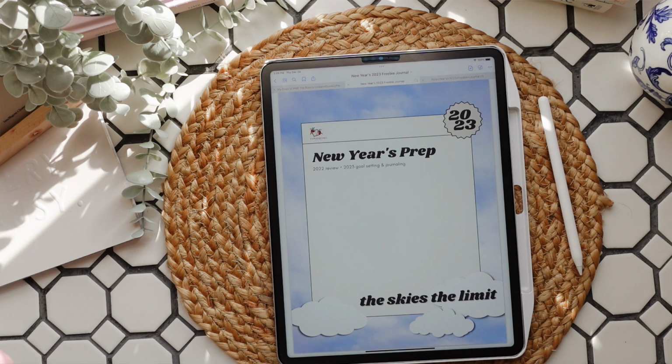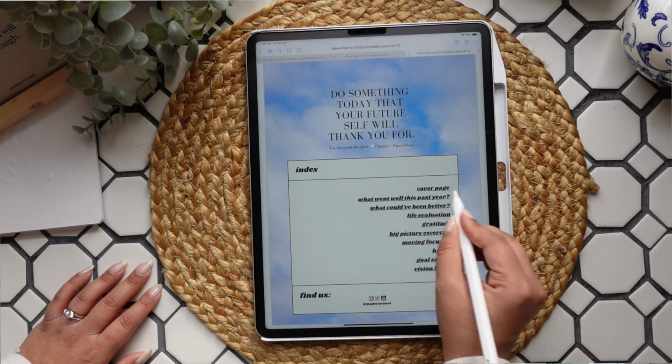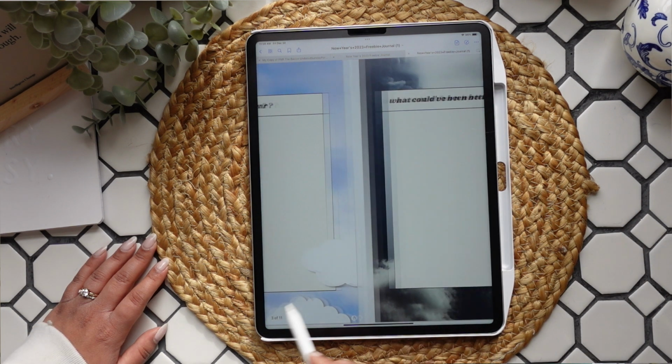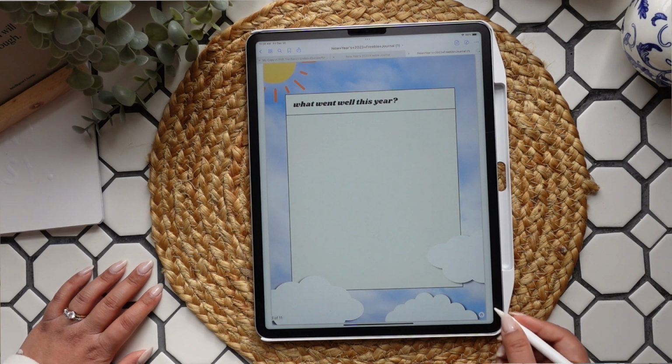So I have a bunch of pages in here that I think might be helpful for you. Don't feel like you need to do them all. Personally, I did them all and I set them up in an order that makes sense for my brain. But of course, I don't think that everybody's brains are the same. So use what works for you, leave what doesn't. All of the links are clickable as well.